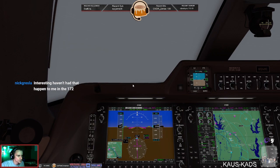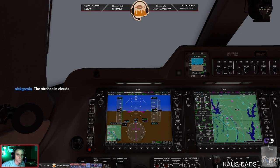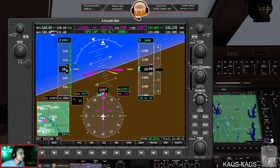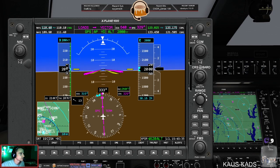American 1768, radar contact, 10 south of the airport. Altitude indicates 1,400. Do you need any assistance? I think we got it sorted out. American 1768, roger, climb and maintain 17,000.